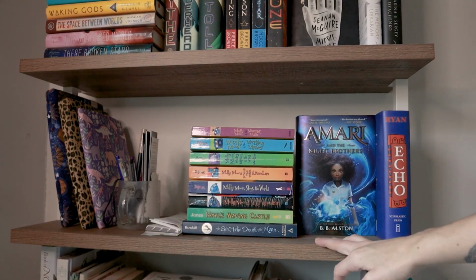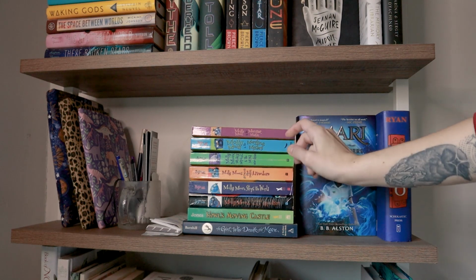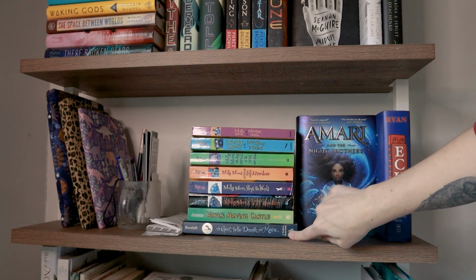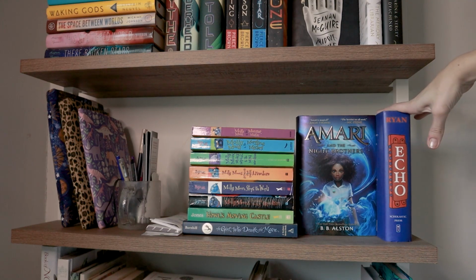Then this shelf is basically middle grade. I have all of my Molly Moon collection, Howl's Moving Castle, The Girl Who Drank the Moon, Amari and the Night Brothers, and Echo by Pam Muñoz Ryan.